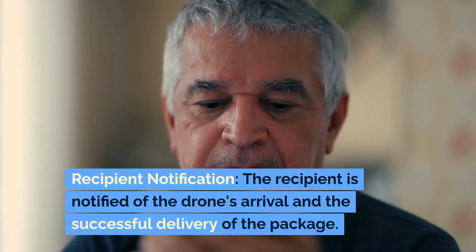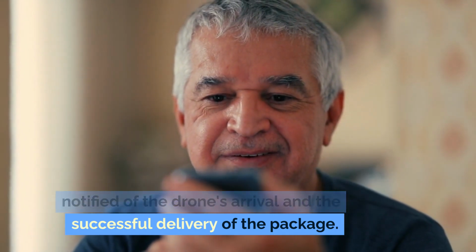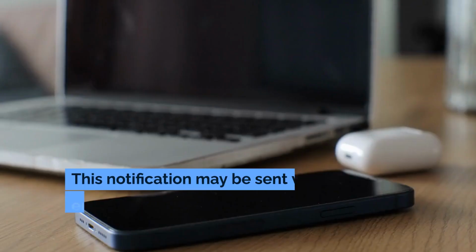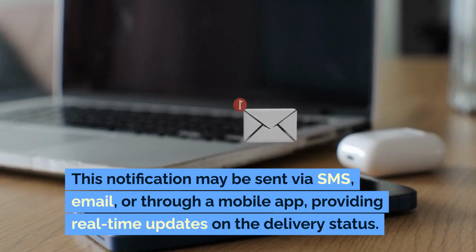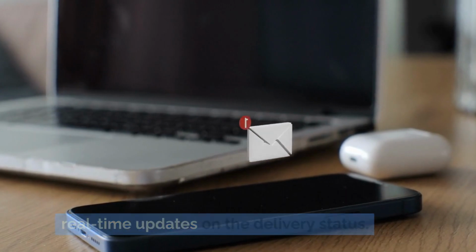Recipient notification. The recipient is notified of the drone's arrival and the successful delivery of the package. This notification may be sent via SMS, email, or through a mobile app, providing real-time updates on the delivery status.